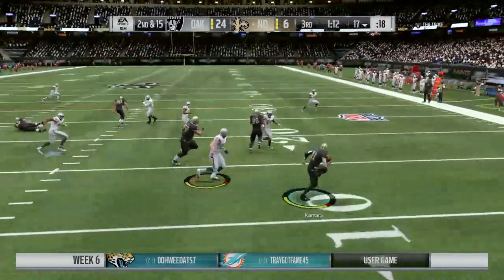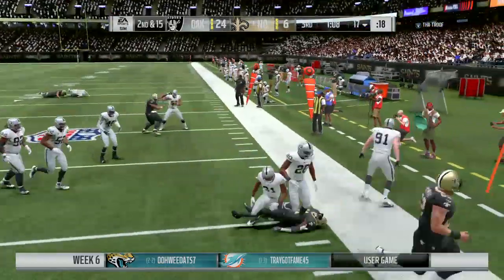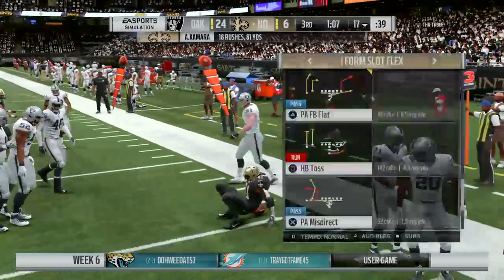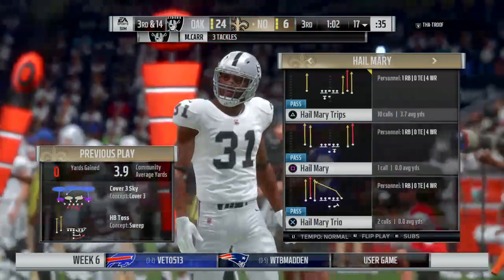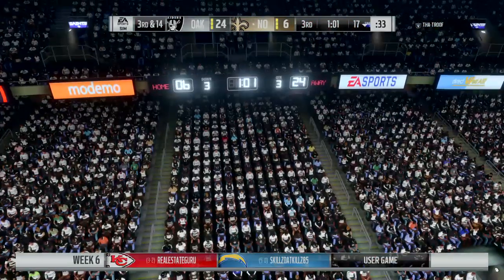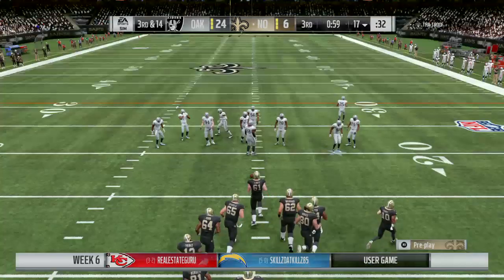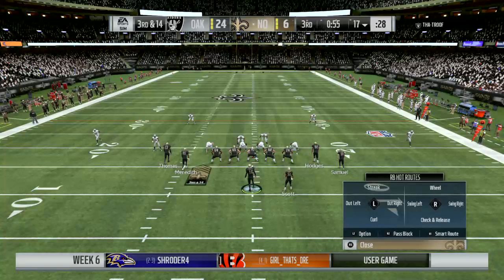They run it again with Kamara. Trying to turn the corner, but he's going to be stopped right near the line of scrimmage. Call it no gain there, and it brings forth a 3rd and long. This offense in desperate need of a conversion as they come up on third down.